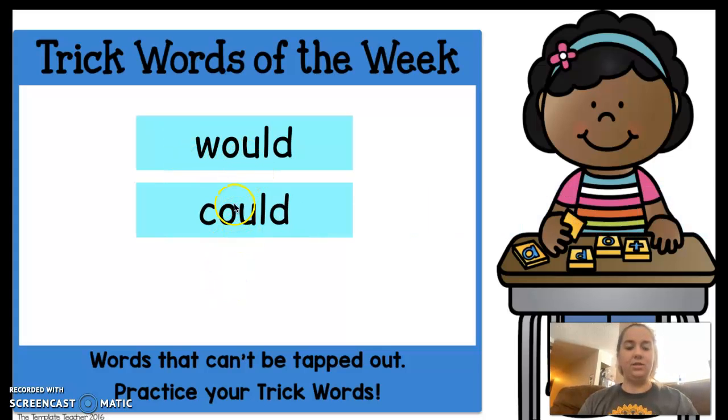My next word looks a lot like that one. So if you look at the 2 words, you're going to see that they both end with O-U-L-D. My first word was wood, and so I have would. That O-U-L-D says ud. And so if I come down to the second word, I have k-ud. And that makes the word could. Could you bring me my drink? Could you grab that for me? Or I could go with you. So I have would and I have could.